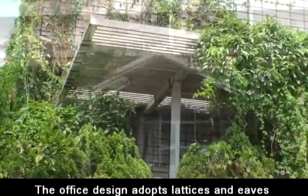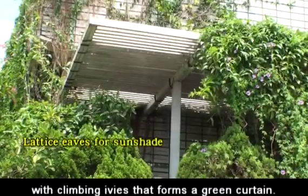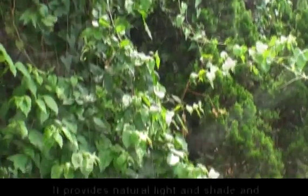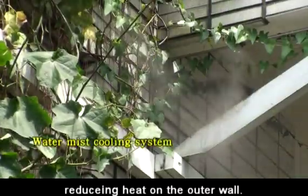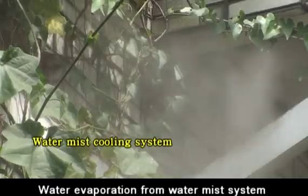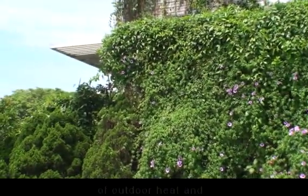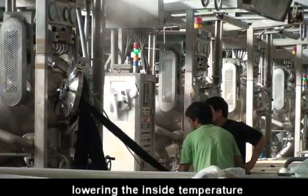The office design adopts lattices and eaves with climbing ivies that form a green curtain. It provides natural light and shade and reduces heat on the outer wall. Water evaporation from the water mist system absorbs the heat, largely reducing the source of outdoor heat and lowering the inside temperature.